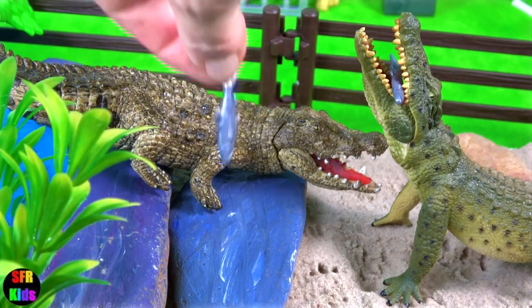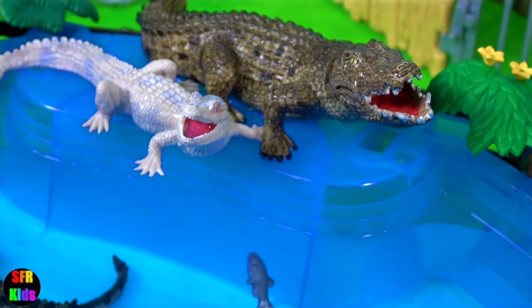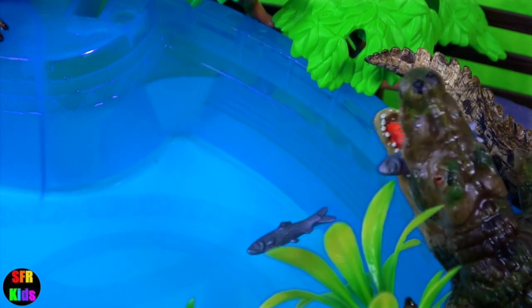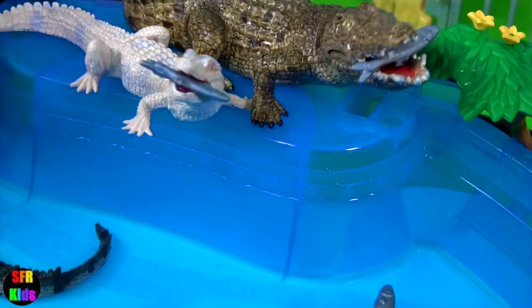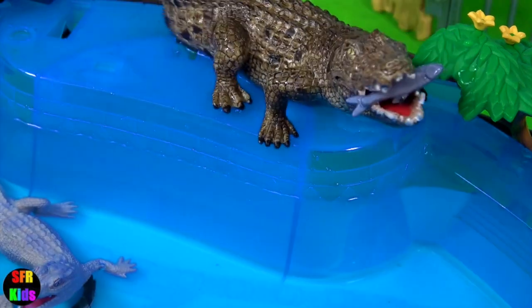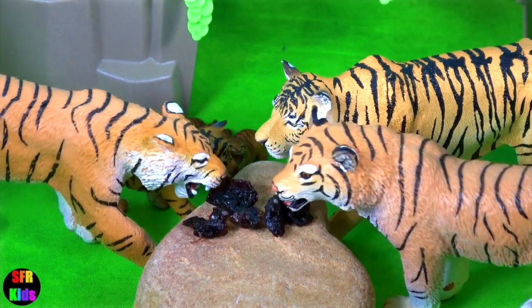Here's the crocodiles. Look out for those sharp teeth. I'm dropping fish in the water. They'll probably eat them later. Oh, he's got his now. And these two didn't waste any time either. Back in the water. I know the tigers will come down when they smell the food.